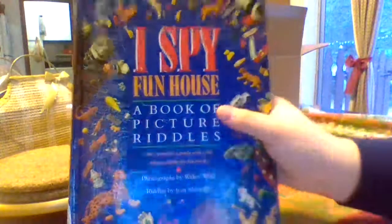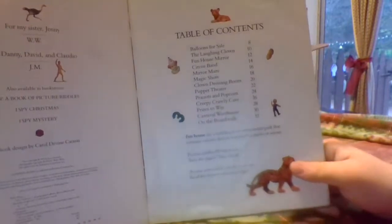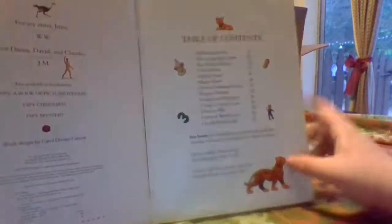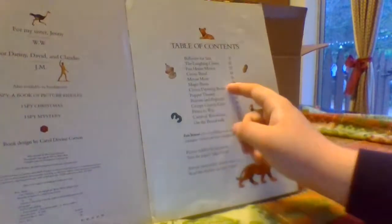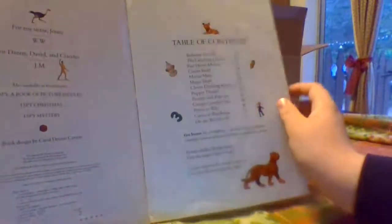Excuse me. And now we're gonna do I Spy Funhouse. So let's get it open. The table of contents are balloons for sale, the laughing clown, Funhouse Mirror, Circus Band, Mirror Maze, Magic Show, Clown Dressing Room, Puppet Theater, Peanuts and Popcorn, Creepy Crawly Cave, Prices to Win, Carnival Warehouse, and On the Boardwalk. Now, Carnival Warehouse, On the Boardwalk, and I think it was. It doesn't matter. But both of them, some of the pages are from I Spy Spectacular, which you just read.